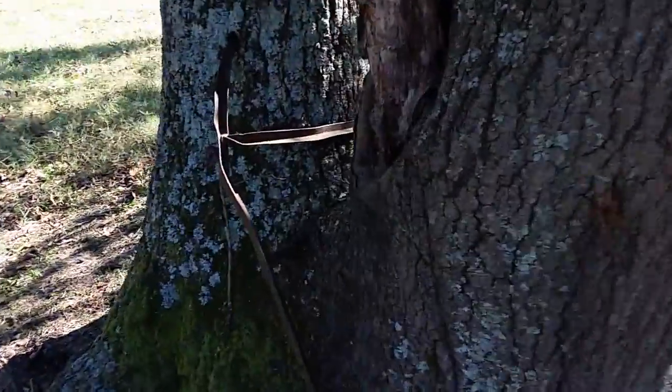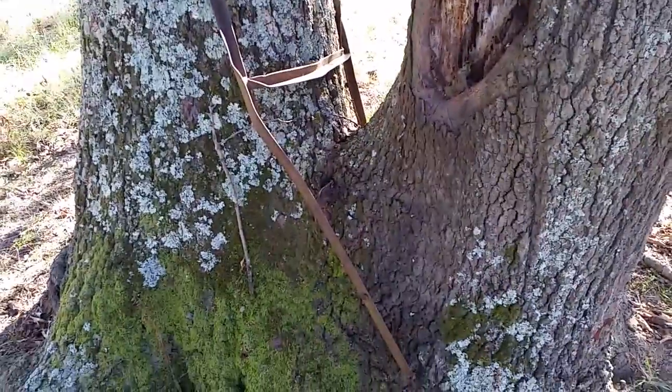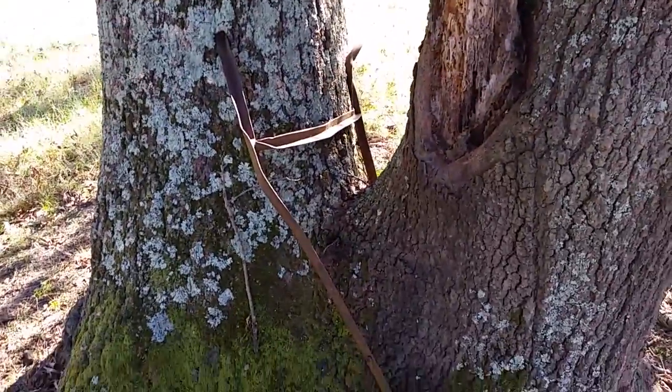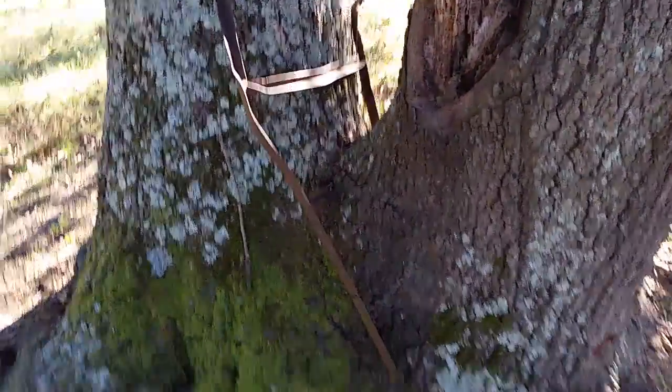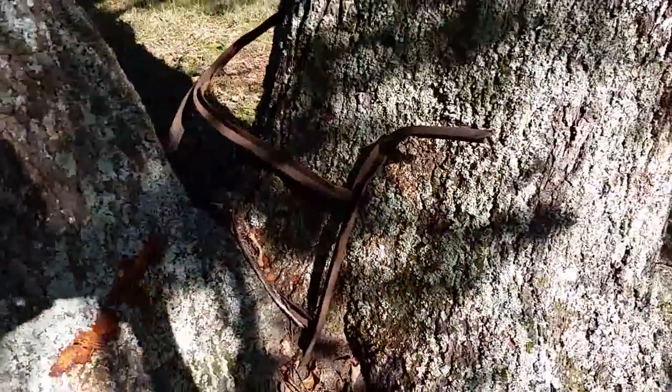This old plow here, look at that. It's been here so long, it's actually grown into the tree. That thing could be 100 years old or more, who knows, but I always thought that was really cool coming out here and seeing that.